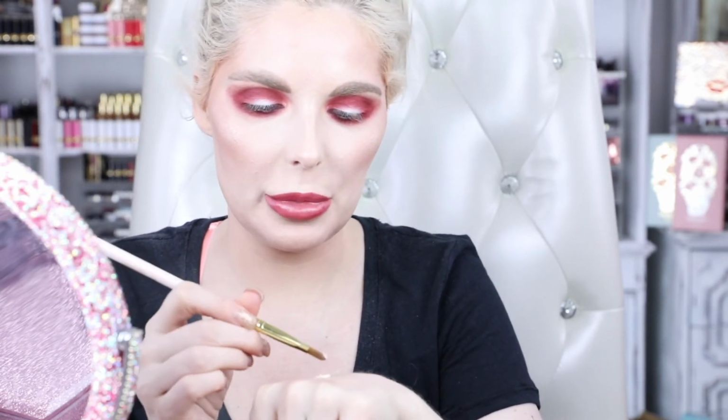So taking the P. Louise base on the back of my hand, and then using the P. Louise brush, I always like to dip it on both sides so it's easy to just flip the brush back and forth as needed.